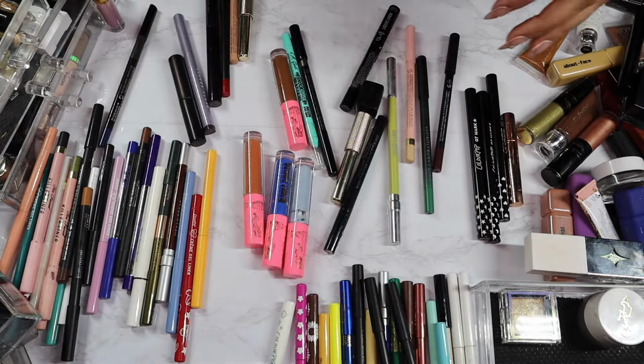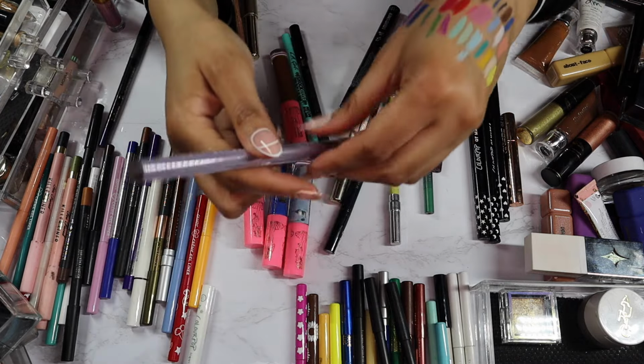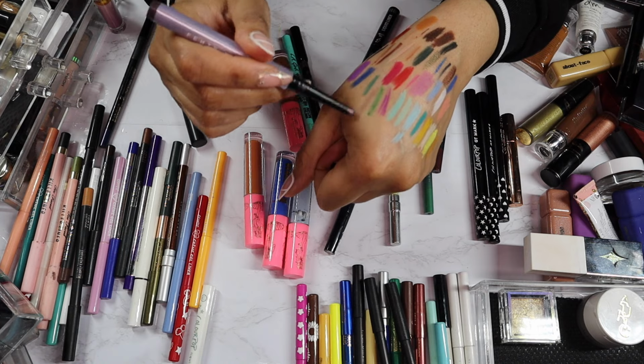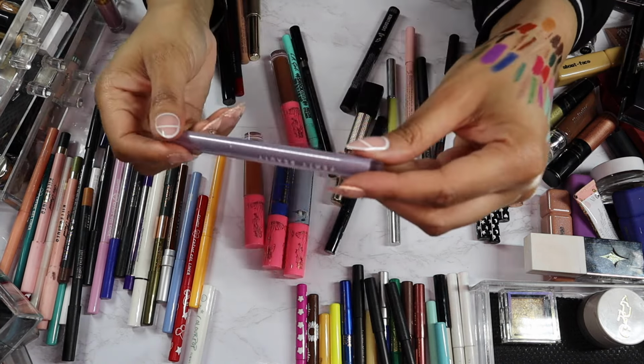All right, so next up, let's do my one and only Fenty. These dry out so easily. I got rid of my green one because it dried out, and let's see the purple one. Yeah, look at this. If you ever come across these, you guys, don't waste your money on them. I don't even know if she still makes these.